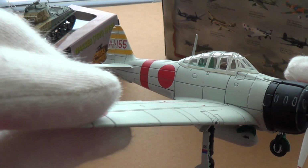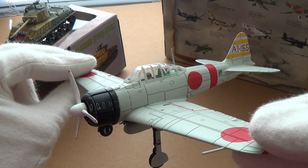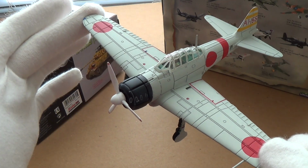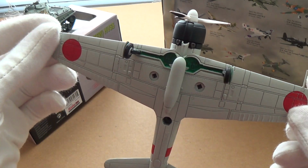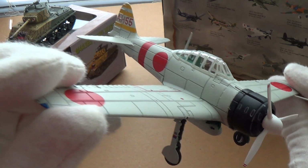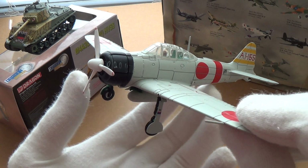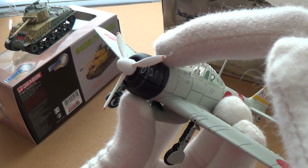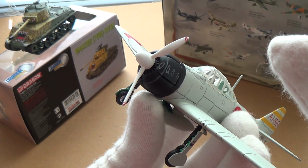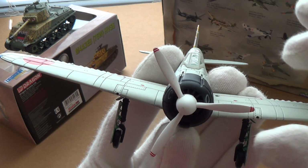I really wanted it in white, basically because of that iconic image of these attacking Pearl Harbor. I just really wanted this in the white color. Really impressive model. The actual casing for the engine comes apart. I'm not going to attempt it now because it's quite tricky to get in.